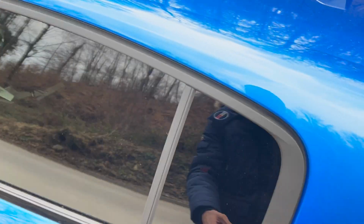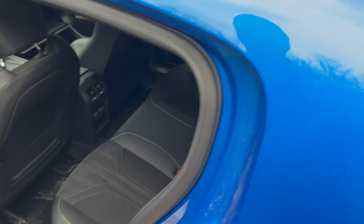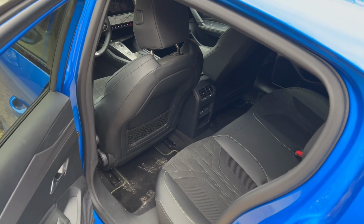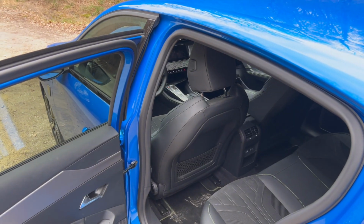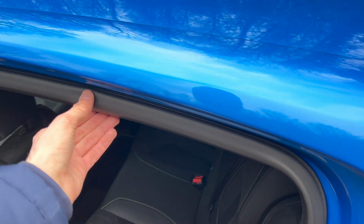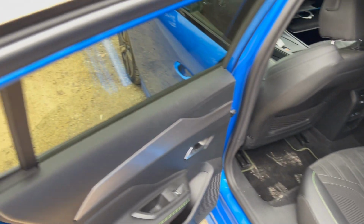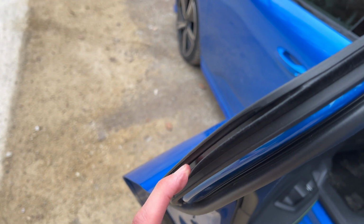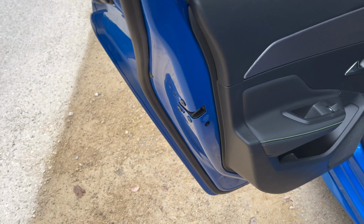Okay, let's hear the closing sound. I'm gonna come closer because I have a mic on my shirt. So, definitely a good closing sound. Soundproofing is decent today. It's very windy, but I would say it's quite decent. You have really big seals, and then you have double sealing on the doors, maybe even I would say triple on this end, and it goes all the way down.